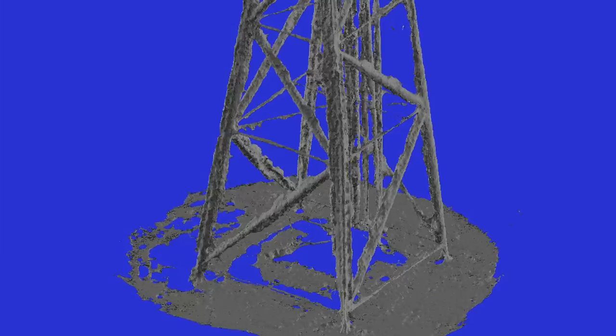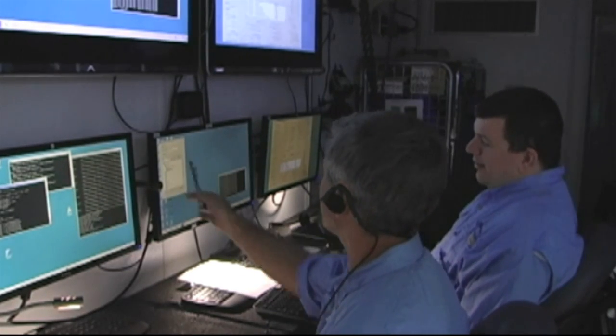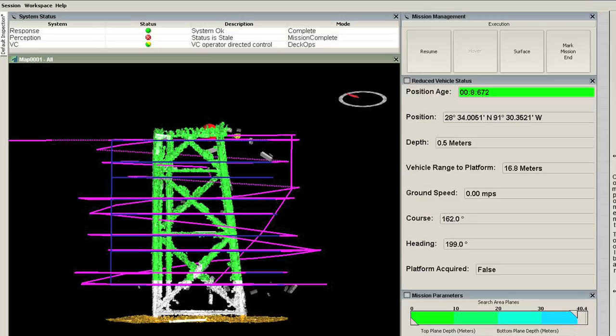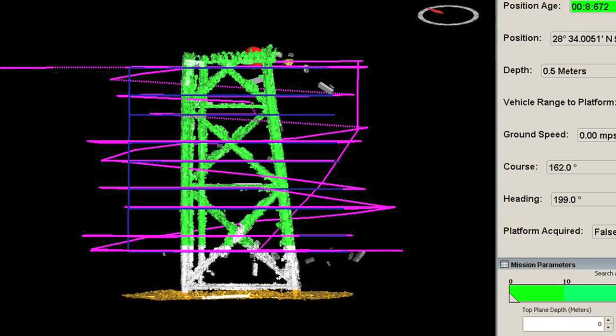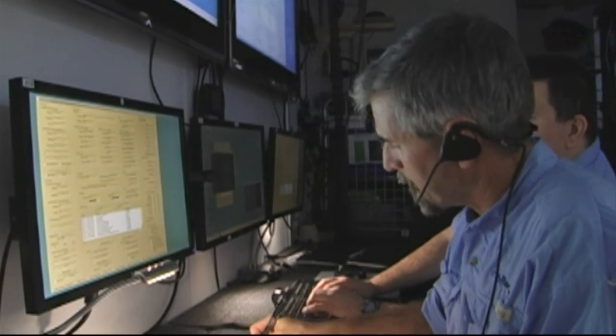Within minutes, a detailed three-dimensional model of the structure is presented to the client for detailed assessment of the structure's condition. The Marlin Offshore Platform Inspection System provides oil and gas operating companies with a safe and rapid means to inspect their offshore assets, allowing production to be restored quickly.